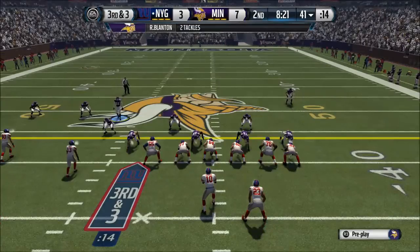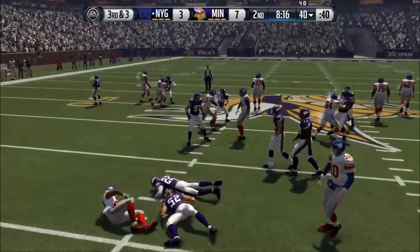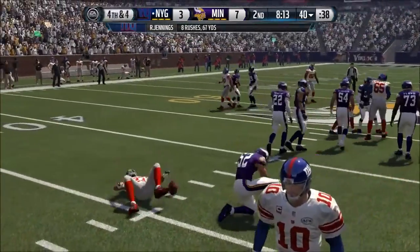2nd and 7 completed pass. Getting us up a 3rd and 3. 3rd and 3, they're in shotgun, but they're going to hand it to Rashard Jennings. He's going to be met and taken down, and we would force them to punt again. Nice play by Harrison Smith.